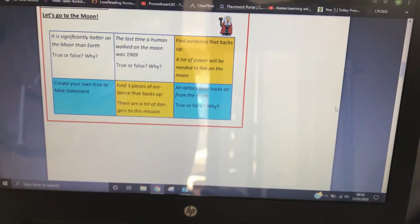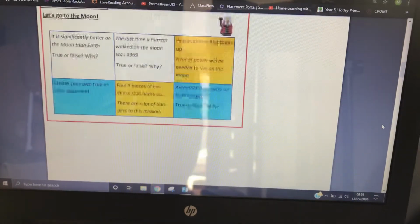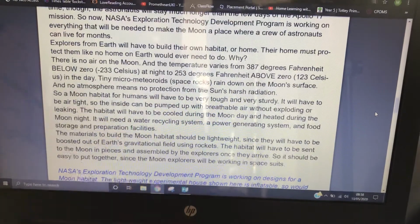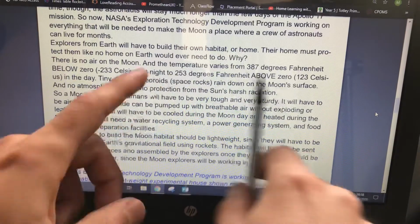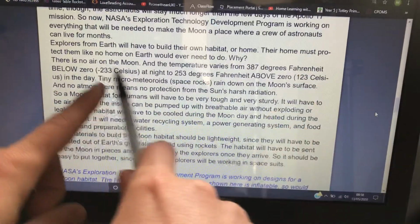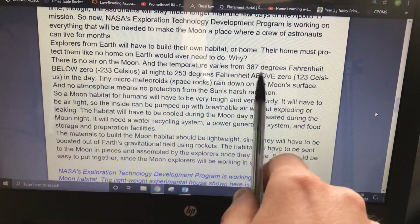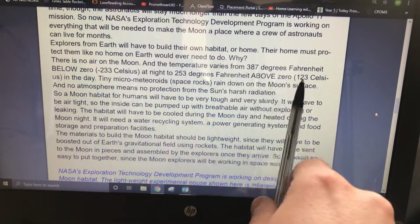It is significantly hotter on the moon than Earth. True or false? And I've put a Y in there just to say, don't forget to tell me why. So, significantly hotter on the moon than Earth. I'm skim reading and I'm instantly seeing Celsius and zeros and numbers. My eye has been taken straight to that. So I'm going to read this bit. There's no air on the moon. The temperature varies from 387 degrees Fahrenheit below zero, minus 230, to above, so 123.